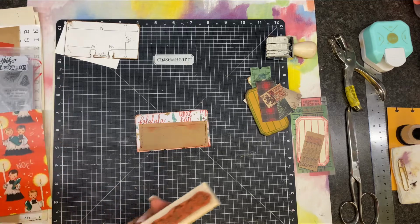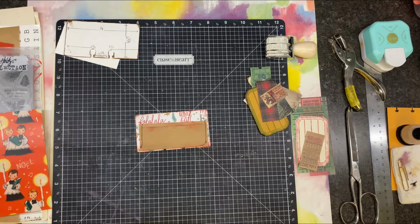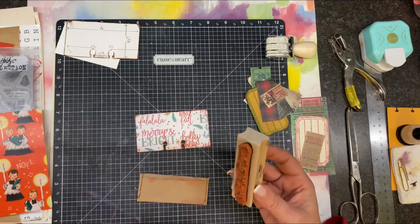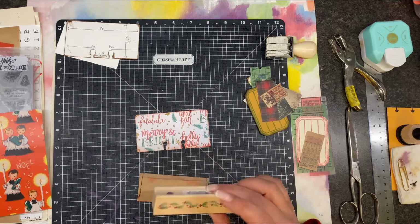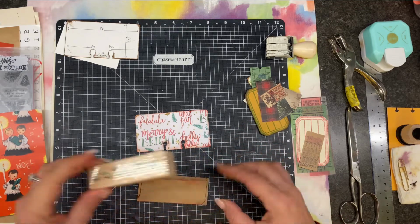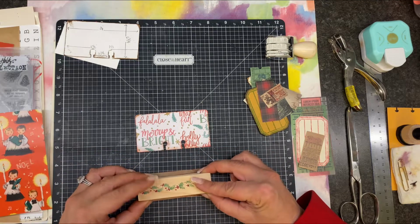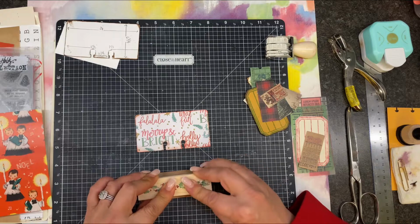This is another thing I'm loving about this December daily, which I'm very surprised with myself, is that I'm kind of utilizing some of the things that I haven't been using. So that's kind of nice. Okay, we're just going to pop this right on here. I'm going to hold it for a second.